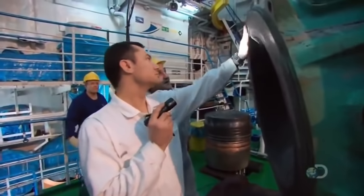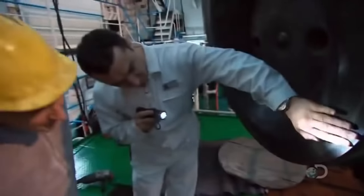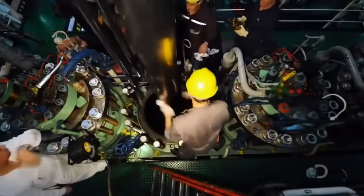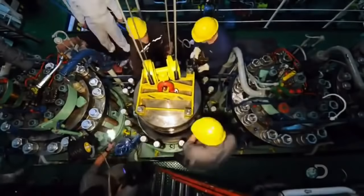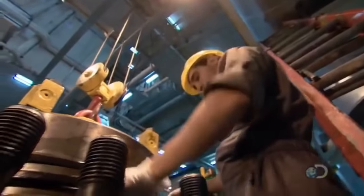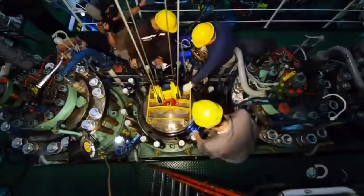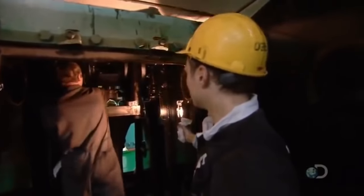There's a thorough check of the seal of the cylinder head for any remaining carbon deposits. Divan? Yes. A little bit more here, huh? Yeah. The piston is moved into position and a final coat of lubricant applied before it's lowered down the shaft. Rotary valve, normal. And one deck down, the one-ton piston is reconnected.